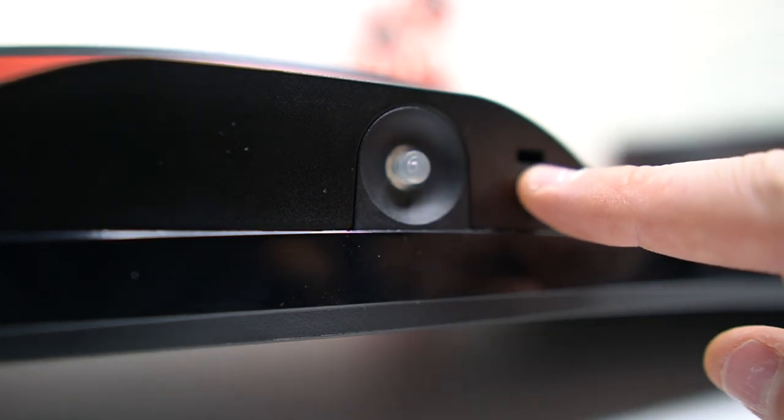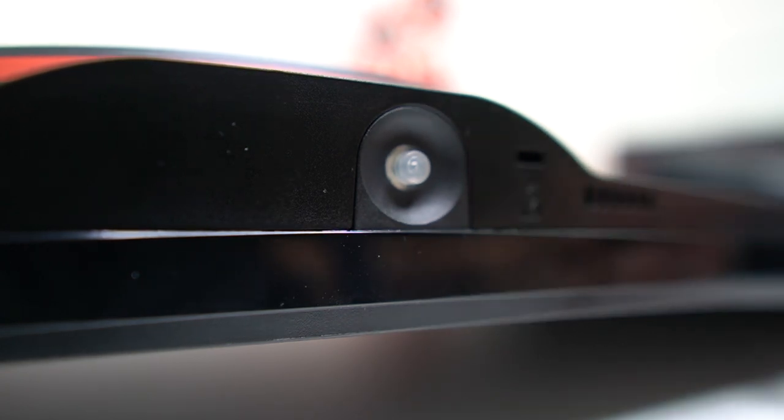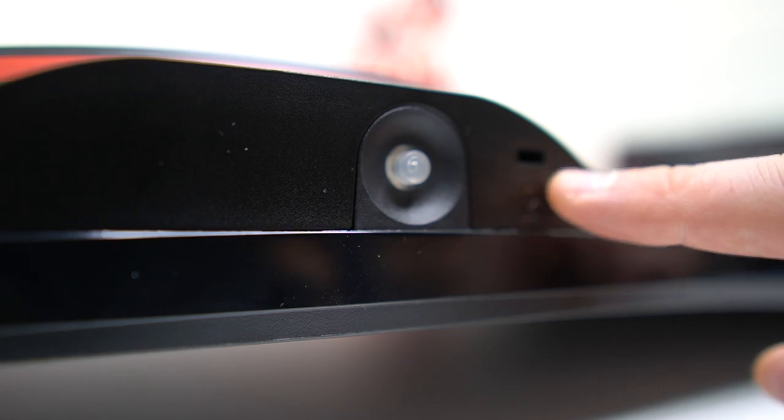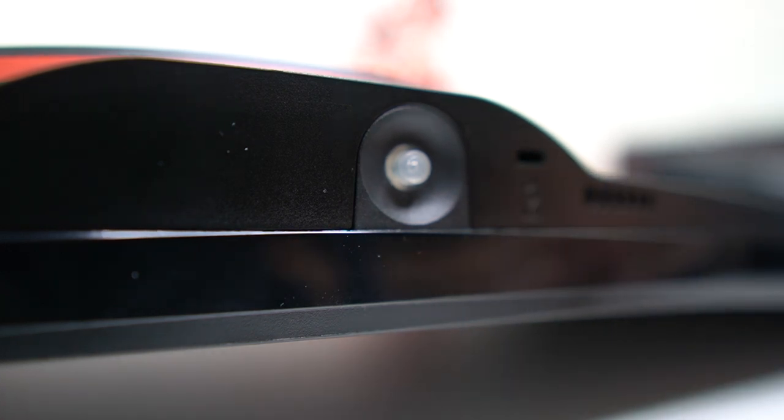Now, one other thing, as you see these little notches underneath the monitor, you have one on each end of the monitor, the far right and the far left, and then in the middle, that's where that little clip is that I showed you earlier where you can put your mouse cord into it or anything.